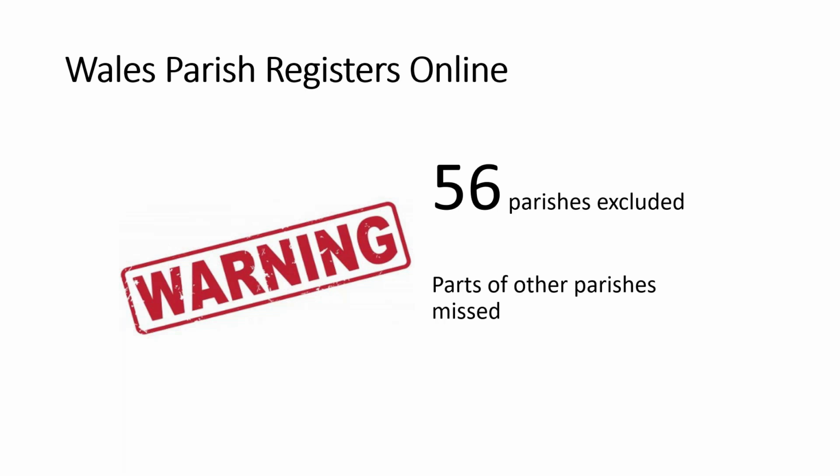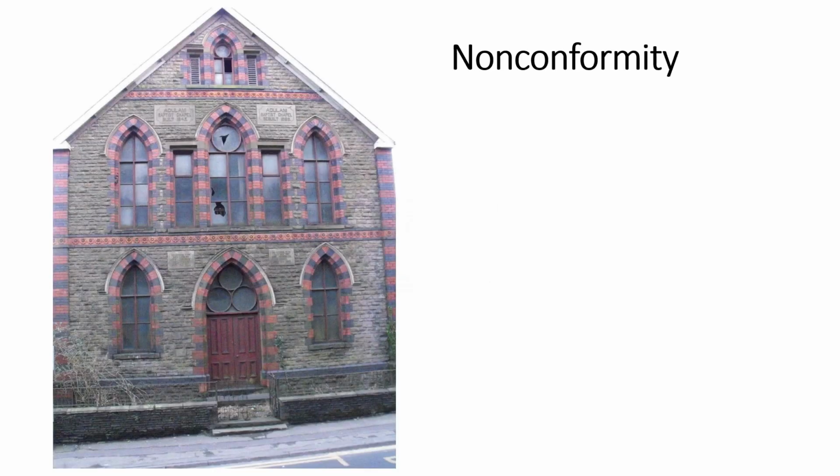There's still a little bit of work to do to make sure that all of the parish records are available online. So the key here is, if you're not finding what you expect or what you think you should be finding, you need to make sure that you're looking to see what else is available out there. And that's where the Parish Registers of Wales can be a starting point that gives you the contact archive where you can start asking questions, or if there's some information on the Family Search Wiki about that.